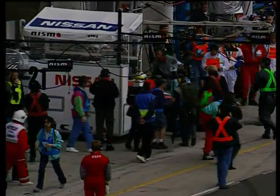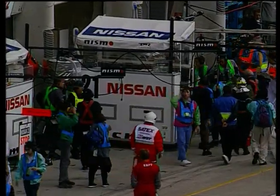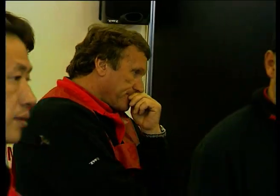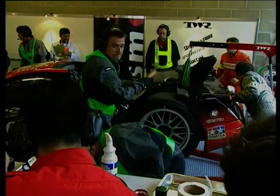After 2 hours and 40 minutes, problems for the Nissan. Number 21 comes into the pits for repairs. Jörg Müller is the driver. Team boss Tom Walkinshaw, who flew in from the Grand Prix in Canada, starts to worry. This seems to be a major repair.